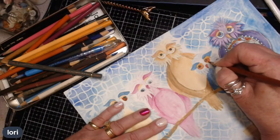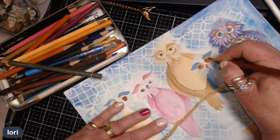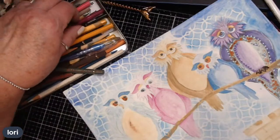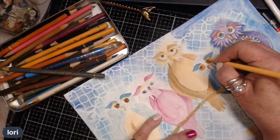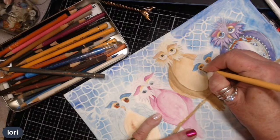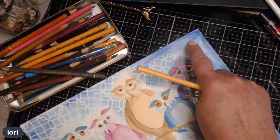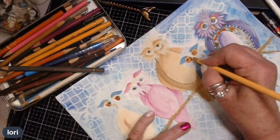Let's fiddle with this sky a little bit. Let's put a little bit of yellow. I still have a little bit of time right around the black. I'm thinking about putting a little sprig here with a flower coming out, but I'm still thinking about that. I'm still thinking on it.